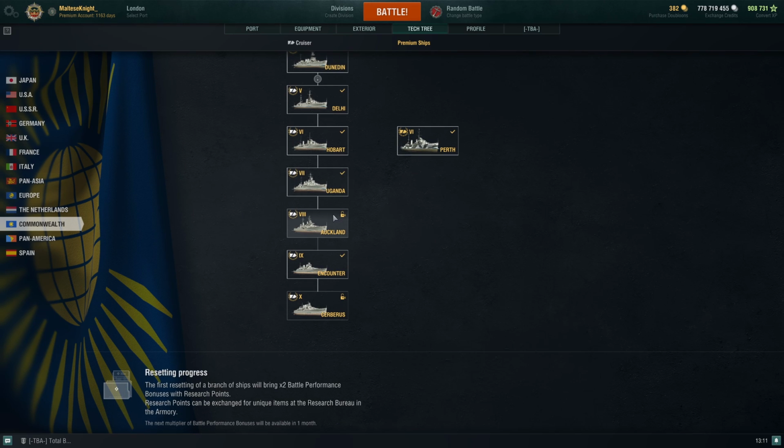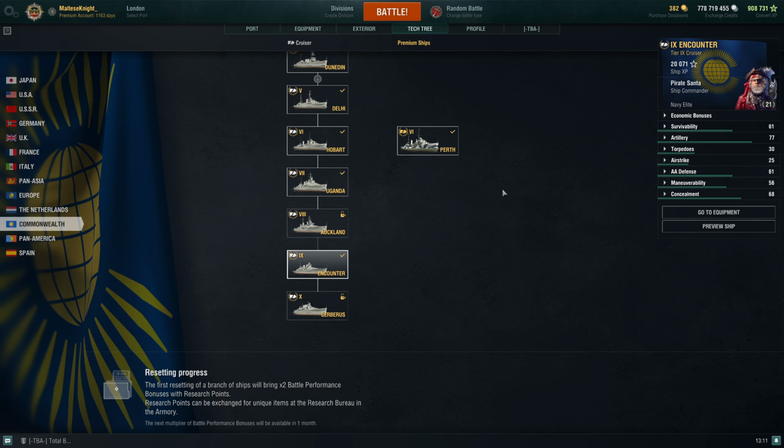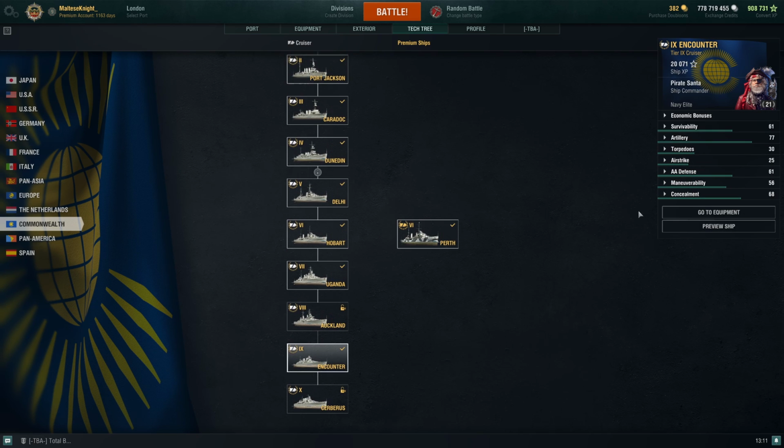They're mostly based on British ships, because of course the Commonwealth was, well, British, I think. Is that how you should say it? I don't know, maybe. It formed about... I don't know when or whatever, but it's not important.